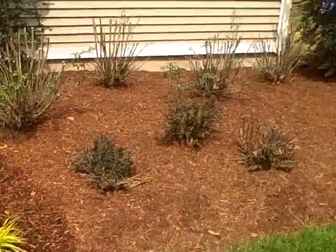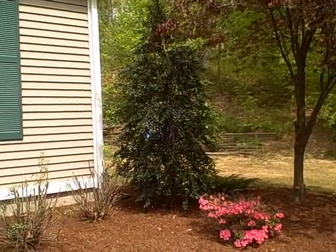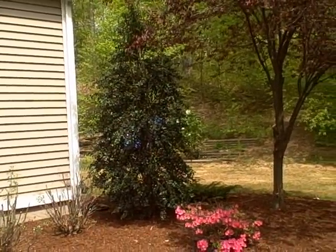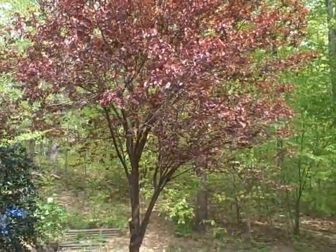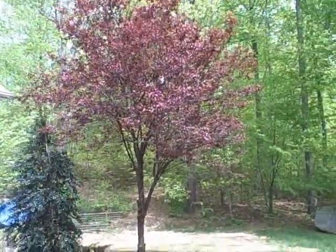Now as we move to the right, we see there's another Dragon Lady Holly over here, which is doing a great job of anchoring the house. And then we have our Thundercloud Plum, let me move back a bit, which does a great job anchoring the home.